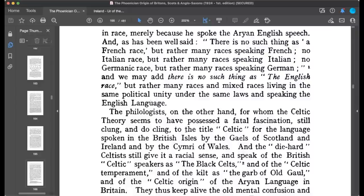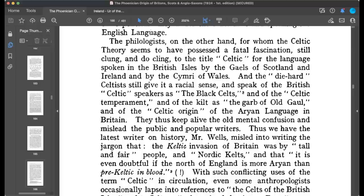cling to the title Celtic for the language spoken in the British Isles by the Gaels of Scotland and Ireland and by the Cymry of Wales, and the diehard Celtists still give it a racial sense and speak of the British Celtic speakers of the Black Celts and of the Celtic temperament and of the kilt as the garb of old Gaul and of the Celtic origin of the Aryan language in Britain.